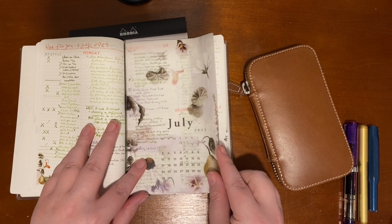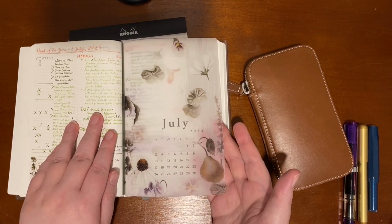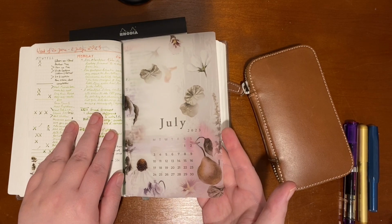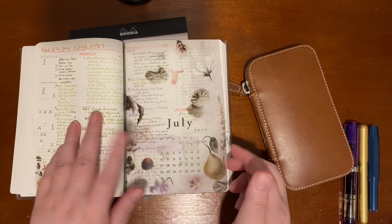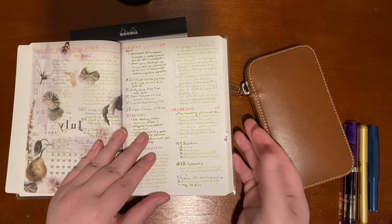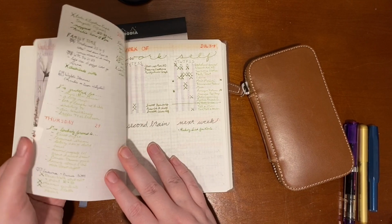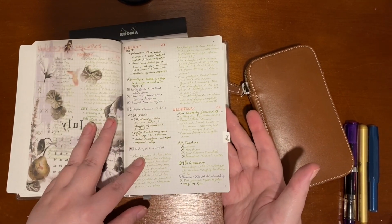I tipped in the calendar vellum from the Sterling Ink mailing. I haven't done the August yet. And you can see I played around with how I wanted to do the layouts.